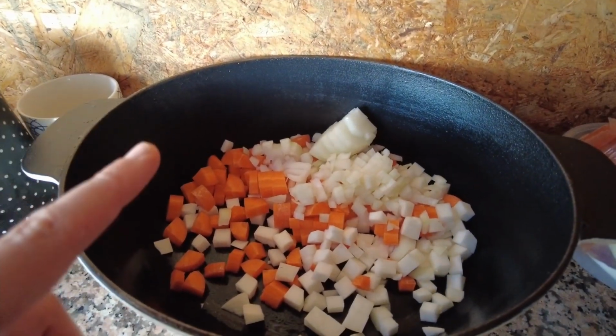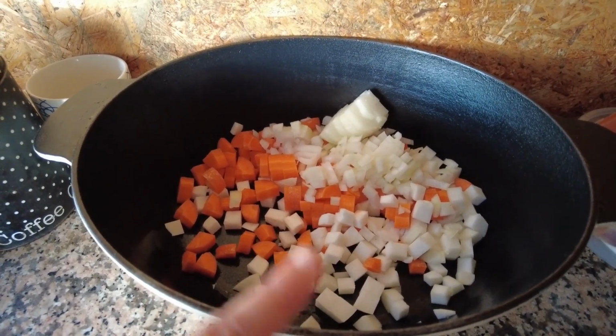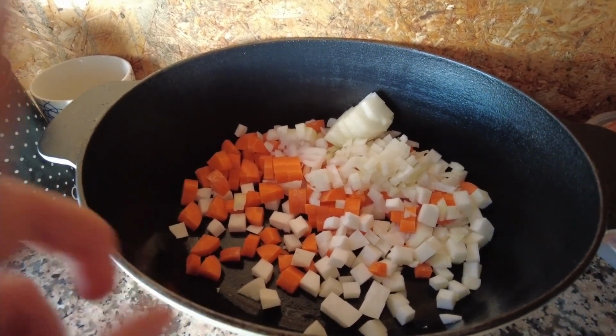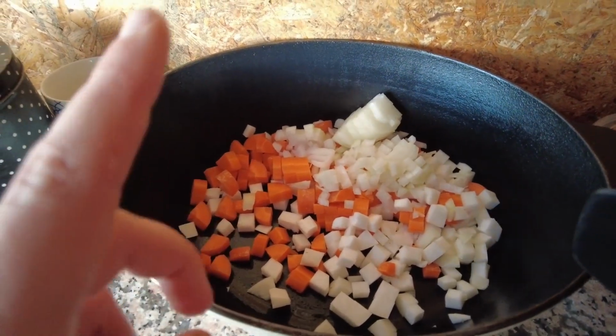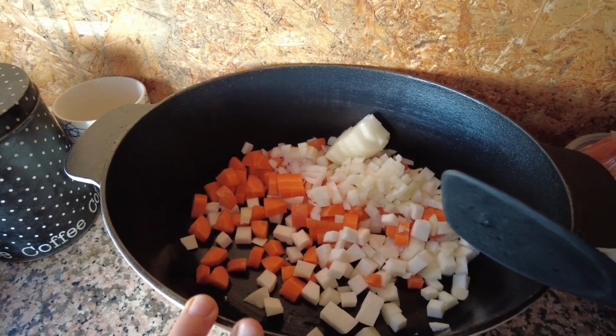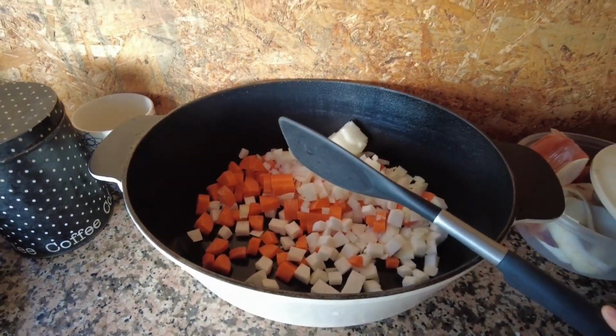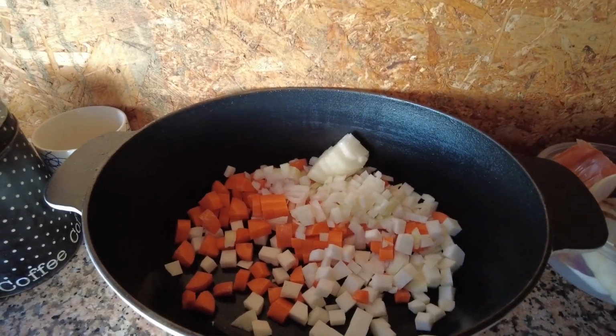Okay, in here is all the veg. It's just carrot, a turnip, and an onion. I think originally in the real recipe, it's celeriac root or something like that. I don't know. This is what I'm putting in it because this is what I have.